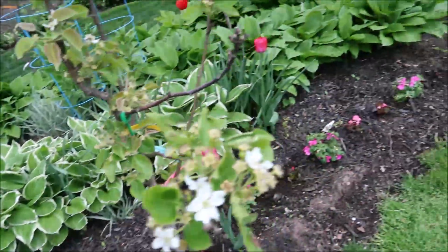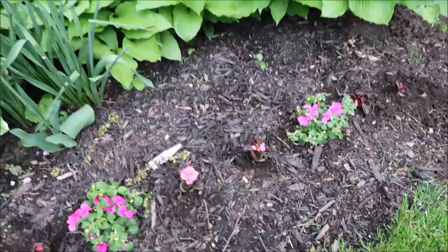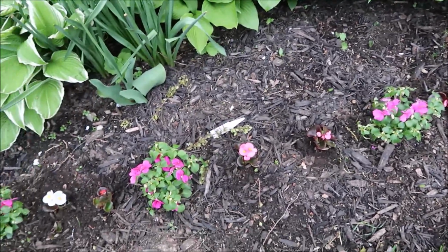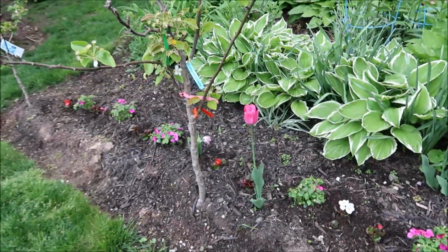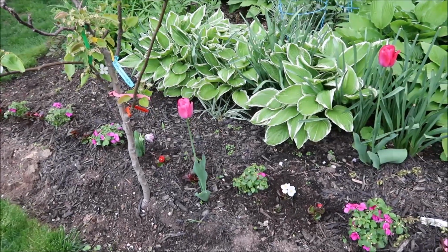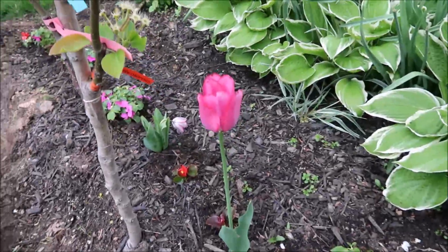They may seem insignificant now, but this is not their time yet. Their time will be in late summer, when I'm looking for color. They'll be here. You always have to plan ahead and then enjoy the beauty, just like these tulips here.